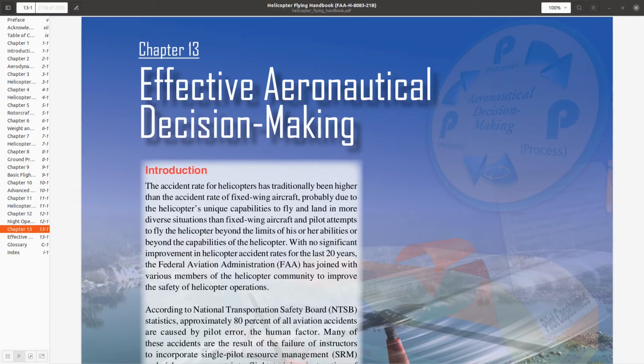Now, I will point out the introduction to this chapter, where they talk about the accident rate for helicopters being higher than that of fixed-wing aircraft. And why is that? Well, the big reason is that helicopters can do things that nothing else can. If you look at commercial helicopter pilots, their accident rate is much higher than fixed wing. Why is that? Well, what are they doing? They're getting into tight places. You have the EMS people. They're getting into some little road that's lined with trees and power lines to go to an accident site.